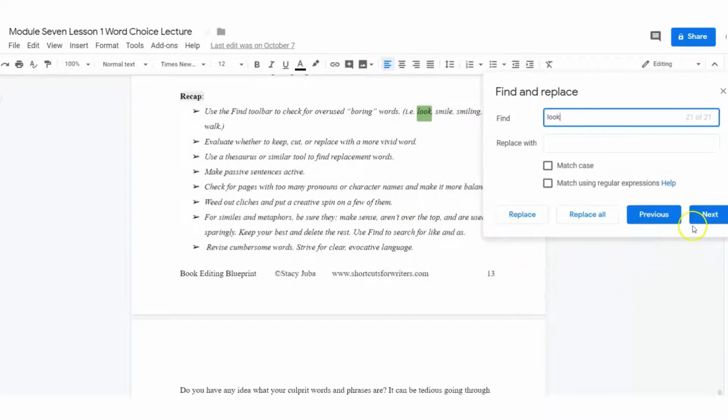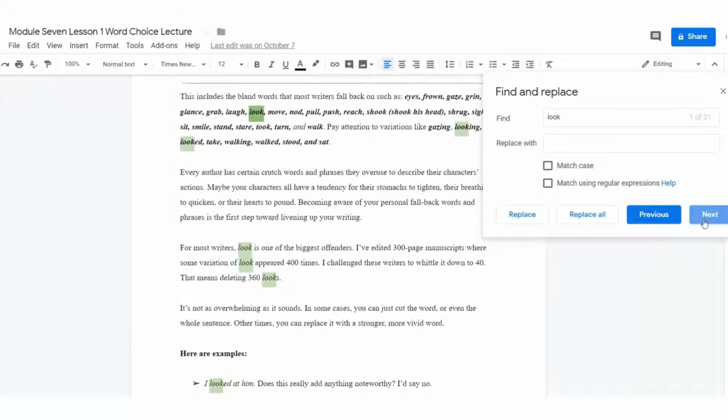Some authors from the Shortcuts for Writers Facebook group have offered unedited earlier drafts of their manuscripts, so I'll do some searches and a bit of off-the-cuff line editing to show you examples of how to deal with overused words. Then we'll finish up with a demo of the ProWritingAid reports that focus on overused words.